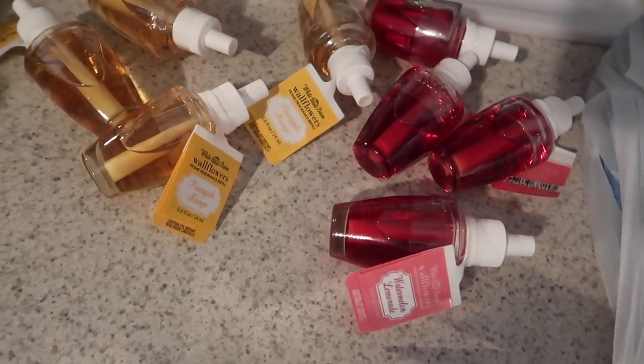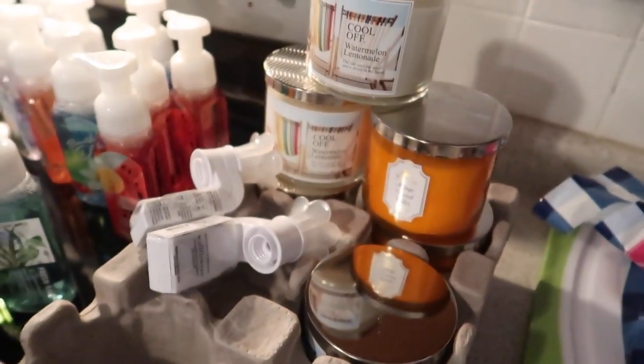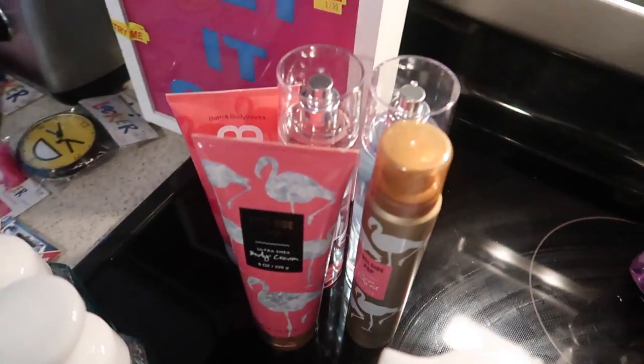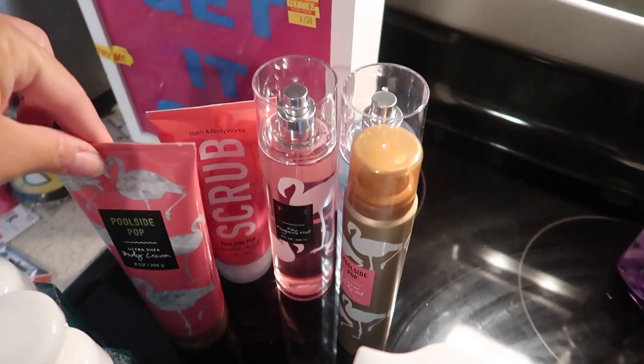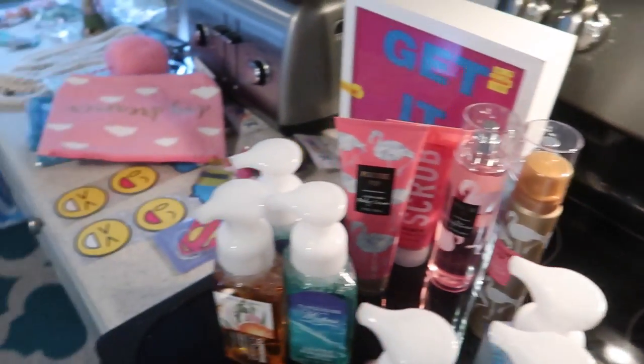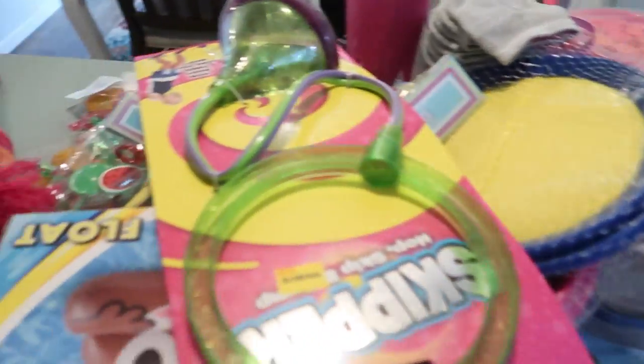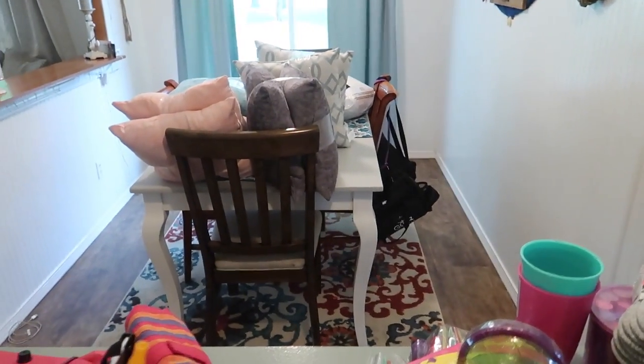And that's it. That's all I got. I got wall plugins, candles, hand soap, and a few things from the new stuff that they are selling there. And of course, my Hobby Lobby, which I love. Five Below and Walmart.